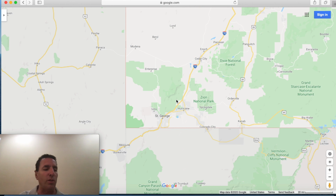Now, St. George, Utah, it is not uncommon to find people in Utah that own homes in the north and in the south. They'll live the summer months in the north, and then during the winter months, they will head to St. George, Utah to escape the snow. St. George is known for not having any snow during the winter months.